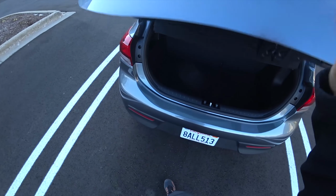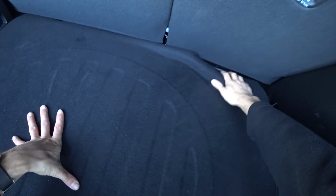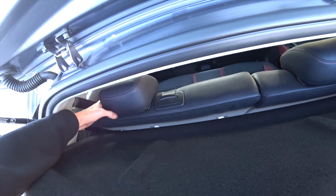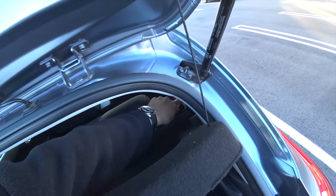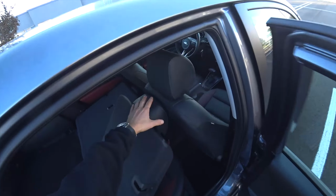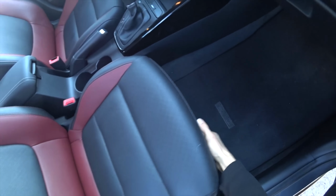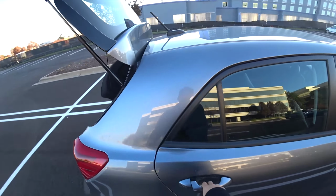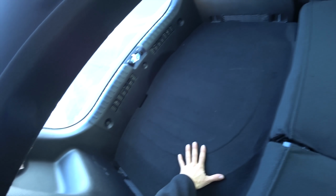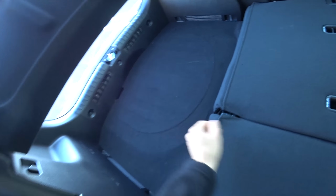Let's take a look at the trunk. Really deep trunk opening. There's a ton of space back here. This is really nice. If you fold the seats down, you've got a pretty decent amount of cargo capacity. I don't think I'm gonna be able to do that. Boy, it's windy. Seats don't quite fold flat. Of course, you do have this lower section. There's not a way to bring this up, is there? Okay.